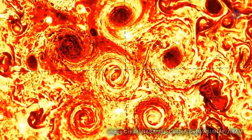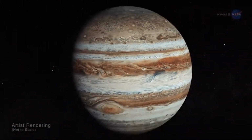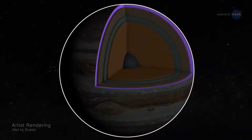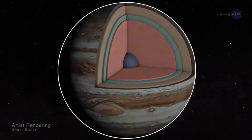Even more amazing things are lurking below. Researchers have long wondered about the giant planet's hidden interior. How far down do Jupiter's continent-sized storms descend? And what is the exotic material near the planet's core?